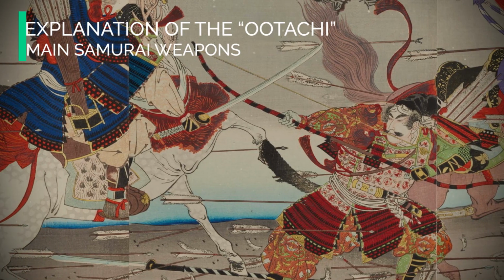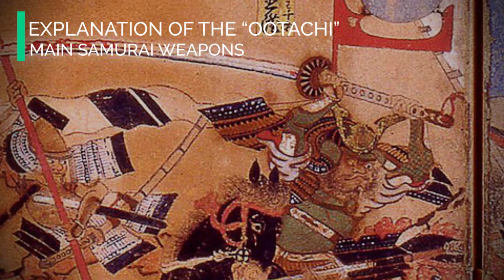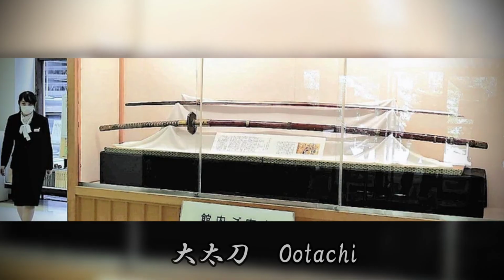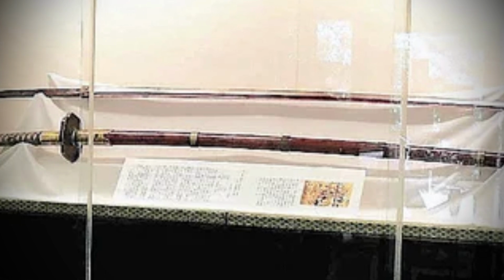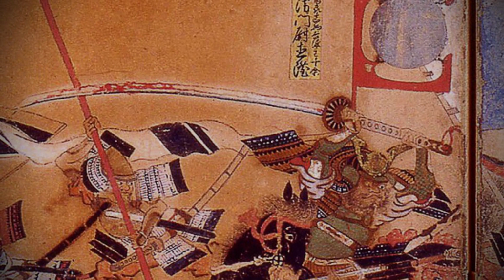When we look back on the history of Japan, a variety of weapons come to mind. Among them, during the Kamakura era, swords of incredible length emerged. These were called the Ootachi, or large tachi. Some of these still exist today, enshrined in Japanese shrines. At a glance, you might think they were merely decorative or used in ceremonies. However, while some were dedicated to shrines, they were also actively used in battles during the Warring States period.